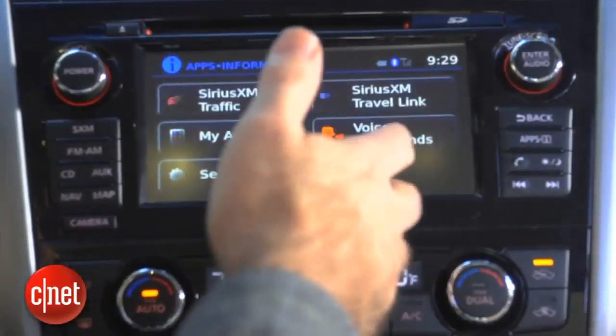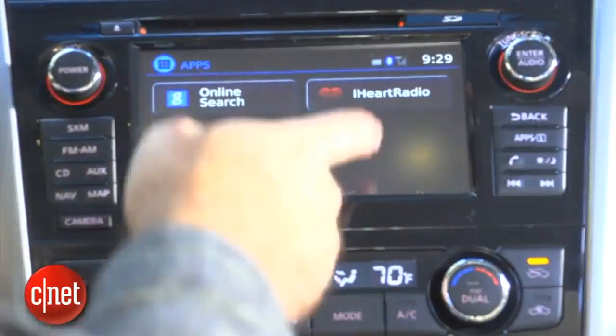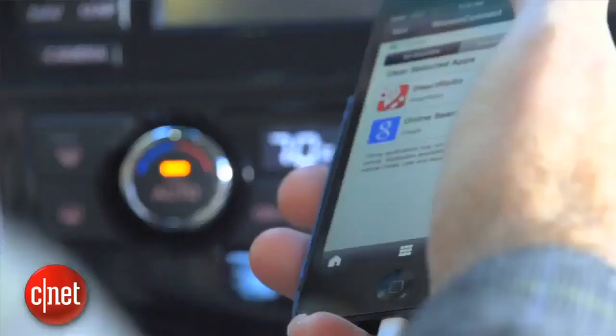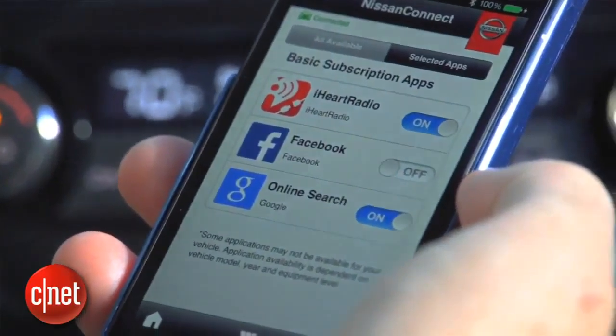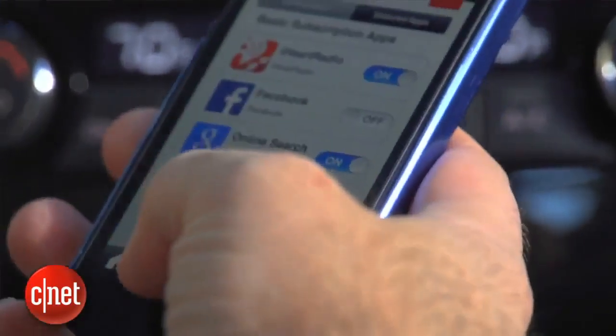Now, along with these destination options, the Altima has also got some connected features, which is pretty nice. It's got Google Online Search. To get that, I actually have to have the Nissan Connect app installed on my phone, which I do. There's also a version for Android. With the iPhone, I have to have it cabled up here. With the Android, you can probably do that with just Bluetooth. We've got 3 functions right now. Nissan can probably add some more in the future, but right now it's got iHeartRadio. I've also got some Facebook integration, and I've got Google Online Search.